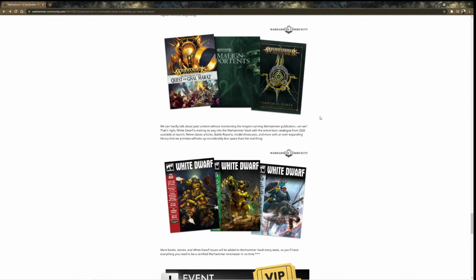This one is also amazing. They're going back from 2020, White Dwarfs, all the White Dwarfs. The articles, great. Battle reports, great. Model showcases, great. One thing in these White Dwarfs that I've been buying ever since 9th edition came out is the War Zones, which have additional optional rules for 40k. They've had the optional army lists, like the different chapters of Space Marines. The Fallen was in a White Dwarf.